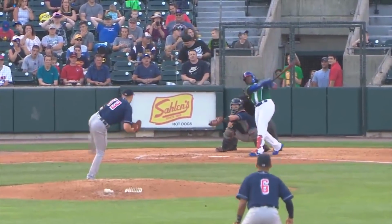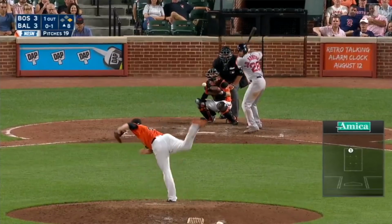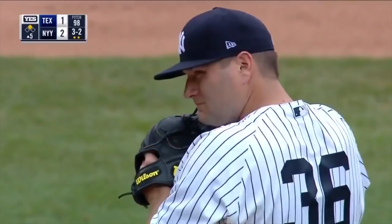We talked about Vladdy Guerrero, we talked about the Red Sox. So one other team in the AL East, the New York Yankees, yeah, they traded for a guy named Lance Lynn, and he's doing very well right now for himself.